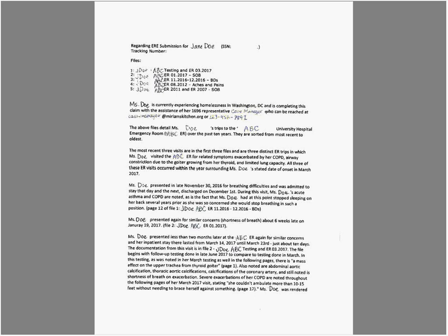Basically, I just walked the examiner through each file that I had included. So Ms. Doe is currently experiencing homelessness. I just threw in that basic sentence that we use in so many of our remarks sections: on the 8000, 16, I'm the SOAR case manager, I'm the 1696, I can help you with what you need. Then I just jump right into the above files detail Ms. Doe's trips to BCER over the past 10 years. They are sorted from most recent to oldest. So I let them know immediately what kind of stuff they're going to be looking at.